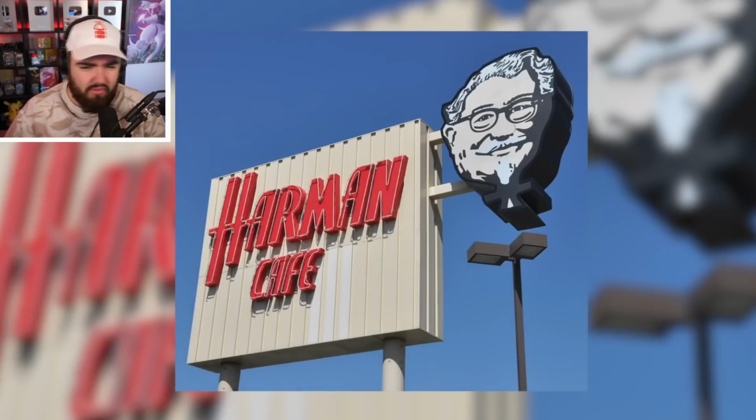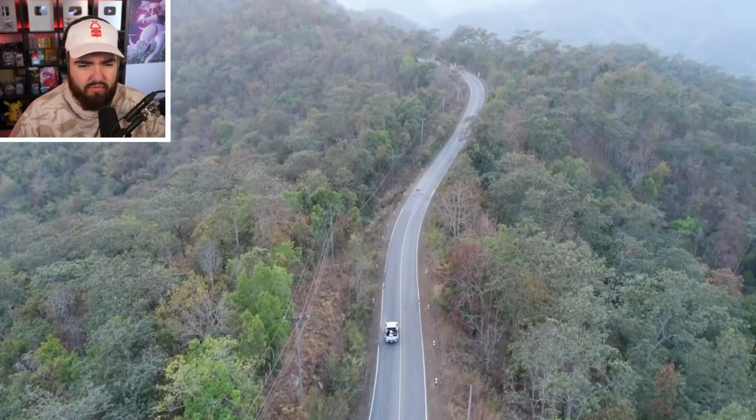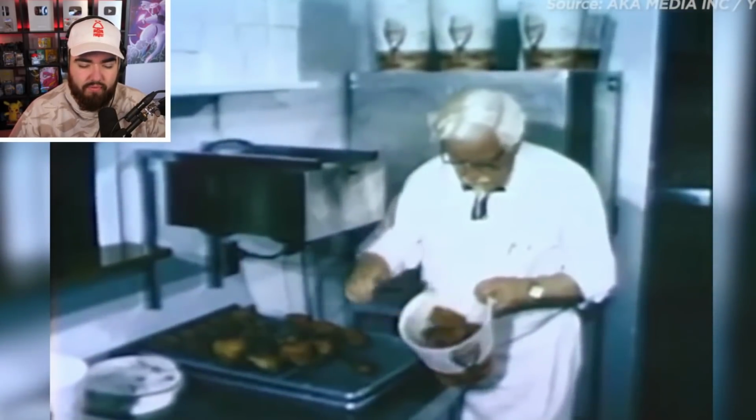When he decided to pursue this path, he put a couple pressure cookers and a bag of seasoning in his car and hit the road. If he came across a decent looking restaurant, he would beg the owner to let him cook his chicken for the employees. If they were impressed, he offered to stay for a couple of days and cook for the restaurant, hoping that it would lead to another franchise opportunity.